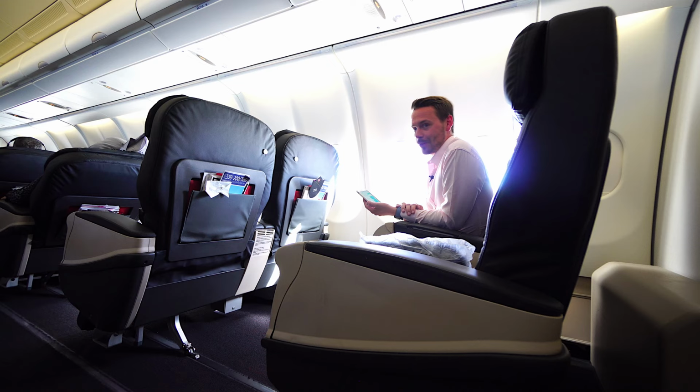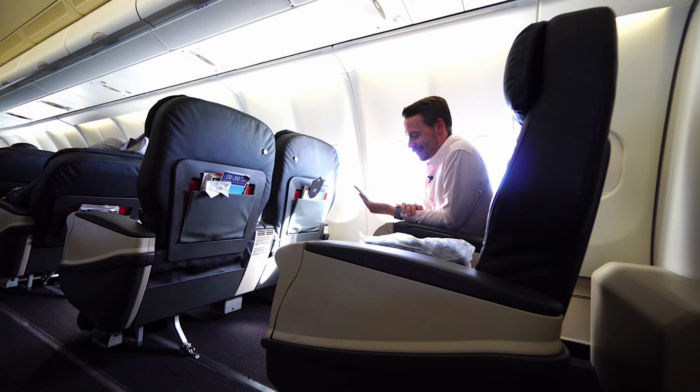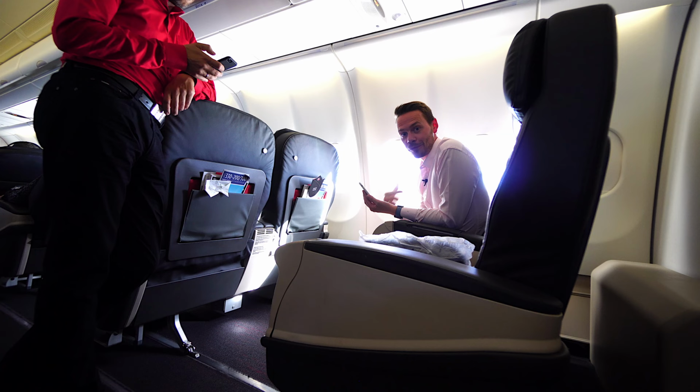Wi-Fi on board: 1 hour cost me $9.99 and 24 hours around about $15. It's a good price, I think. For business class guests, it's for free. I don't know how many megabytes, but yeah, it works.